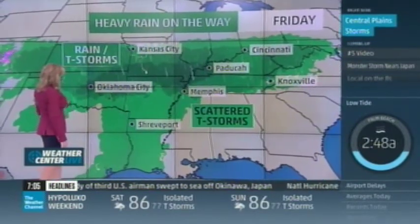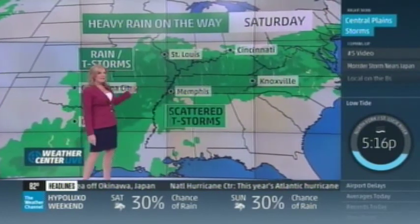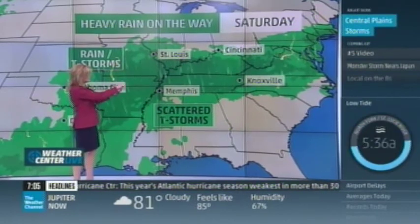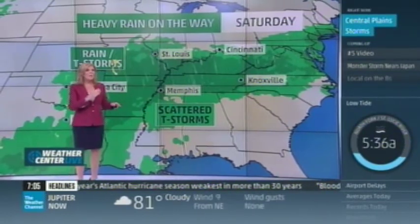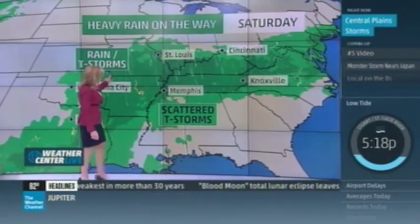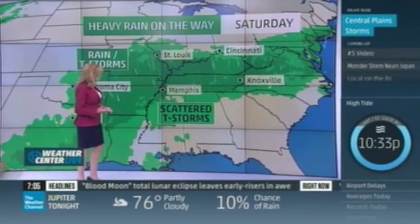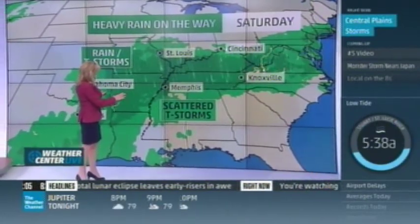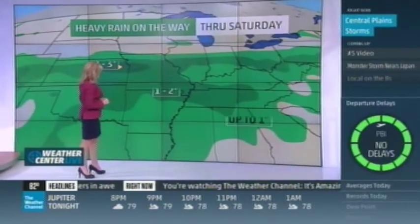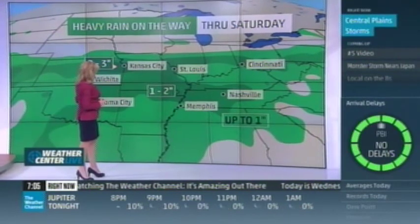Friday, they're going to be firing up in Oklahoma City, including you, Shreveport. And eventually, as that front sags a little bit farther south, we're going to see those showers and storms in Memphis and Knoxville, even to the mid-Atlantic and into Boston. So several days of heavy rain, especially for this area into Missouri. So the Ozarks, we may be looking at a flooding scenario, flash flooding. So this could be a concern for a lot of people, not just thunderstorms, but very heavy rain. So be prepared here across the nation's heartland and into the lower Mississippi Valley and the mid-Mississippi Valley.